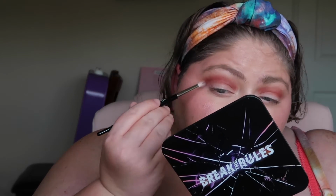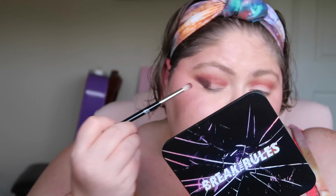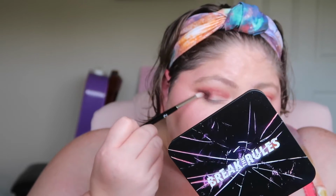I'm just gonna use just a little bit. Tap off my brush, put it on my outer corner. It's very pigmented. I wanted to create a more smoky look. That's a pretty pigmented black. Trying to add more red to it to kind of tone it down a little.